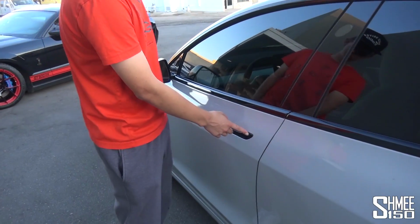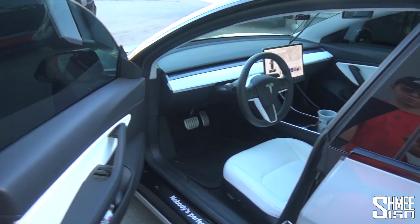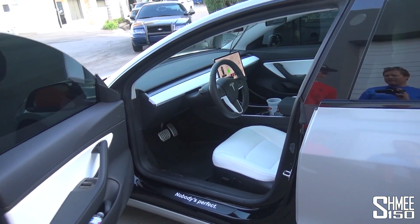And then they're like reverse suicide door handles. Yeah. Click it open and it'll just unlock. And then there's no start button. You just get in the car and put it in gear. And that's basically it from the outside. That's really quite clever.